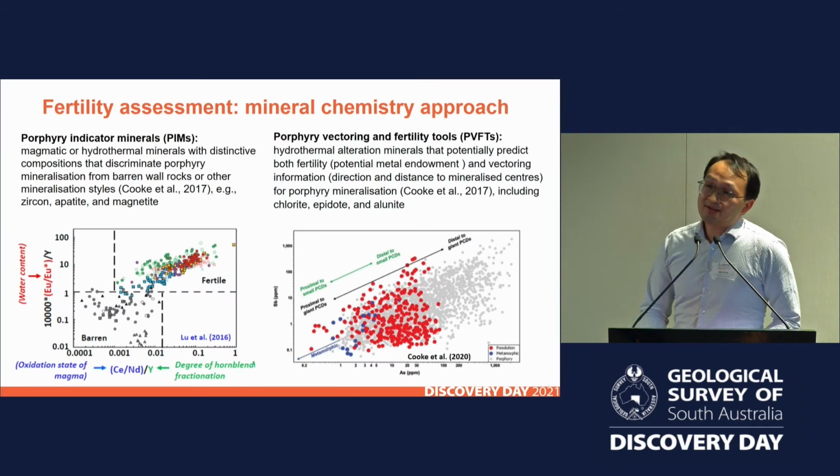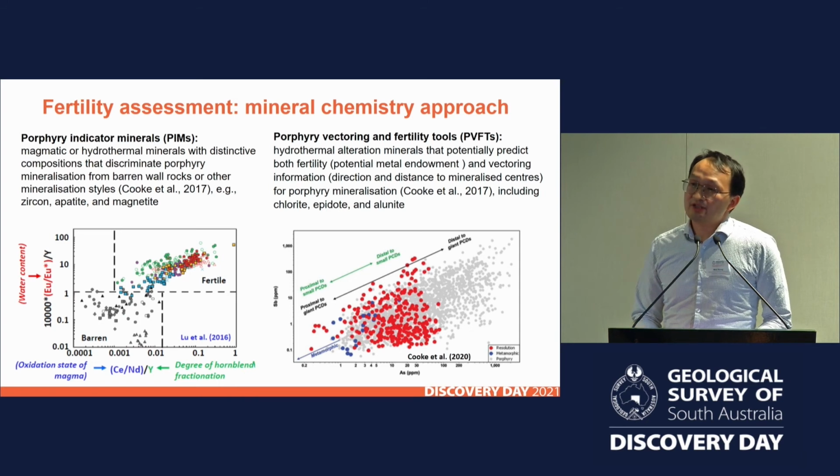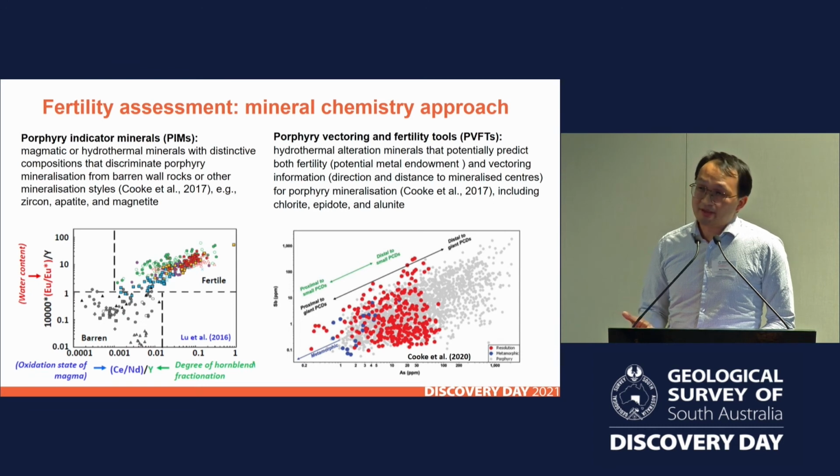Yeah, so in the past 10 years, much research has put effort into developing the mineral chemistry approach. And there are actually two groups of minerals. The first one is magmatic and hydrothermal minerals, which can be used to distinguish porphyry-style mineralization from country rocks and other types of mineralization, including zircon, apatite, and magnetite. And the second group is alteration mineral chemistry, which can provide important information regarding vectoring and fertility for porphyry-style mineralization, including apatite, chlorite, and epidote.